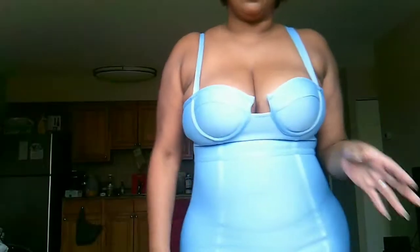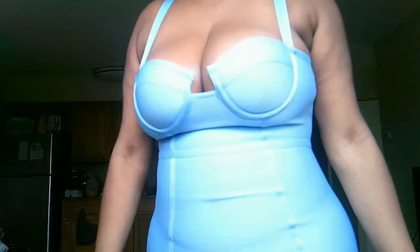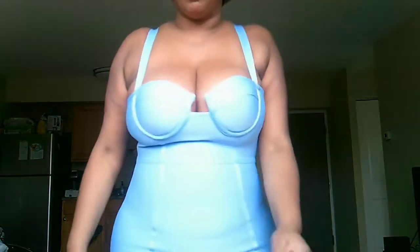All right, guys, I'm back. Like I said, these cups and these girls, it's just not doing anything for me. The color is amazing, it's so pretty, but I don't think I want to keep it because this is looking crazy right here. In the picture some things look good, but they're too big for these cups, so I don't know what I'm gonna do.